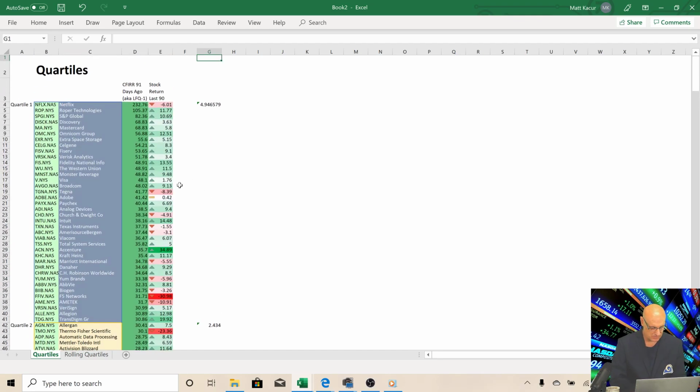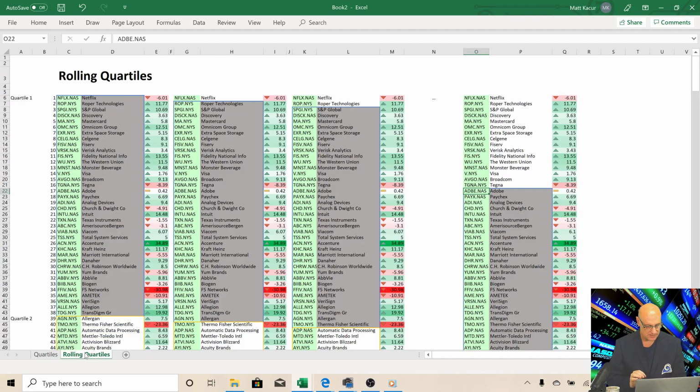So I do want to introduce the concept of rolling quartiles, okay? Because I like the rolling quartiles. So it means, yes, there's the first quartile here. I'll highlight it, and then the next quartile would be right after that. But you can take a little bit of an interim step and just say, well, let's take out Netflix, but pick up the next one in order. And it happens to be Allergan. And then the next portfolio is drop the top 2, so Netflix and Roper, and pick up Thermo Scientific.